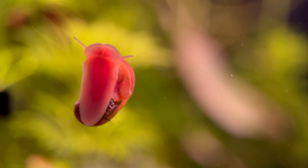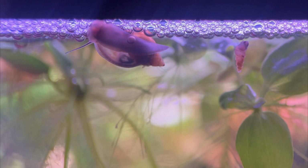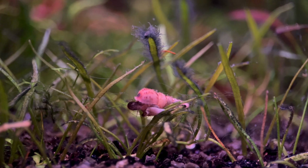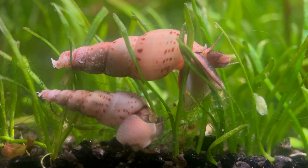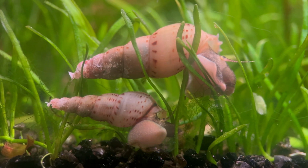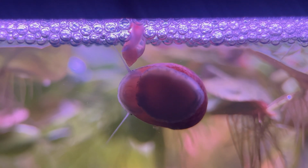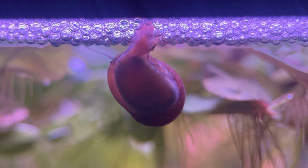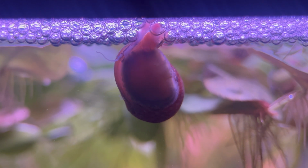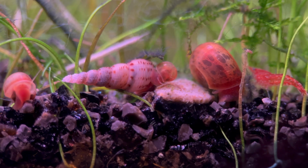But the most common invasive species in aquariums are snails. Some of them are so small that they can go unnoticed. They often hitchhike on live aquatic plants or even at the bottom of a fish bag from the pet store. Additionally, snails or their eggs can be introduced through any decor or equipment that has been used in another tank, such as gravel, ornaments, or a mature filter.